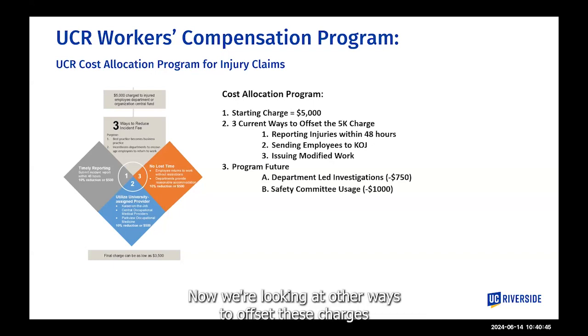the rest. Now we're looking at other ways to offset these charges because in some cases it's kind of not fair that we have to charge so much. But again, the law is so high in California in terms of what we have to pay for medical costs at the first day. And I'll just leave it at that.